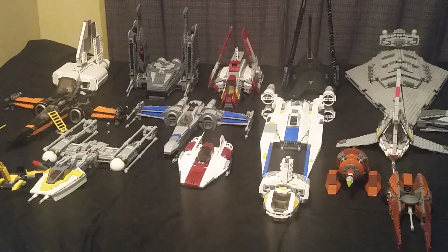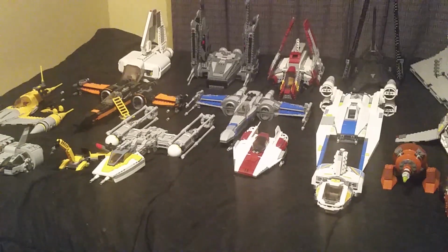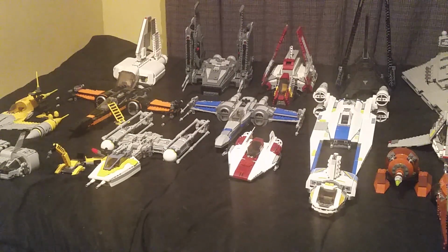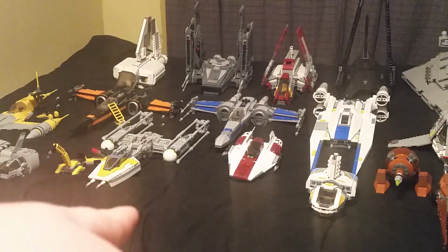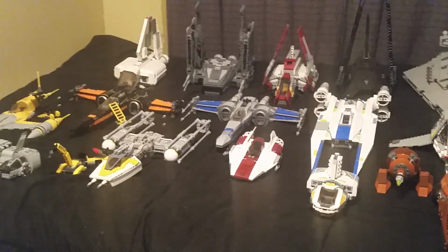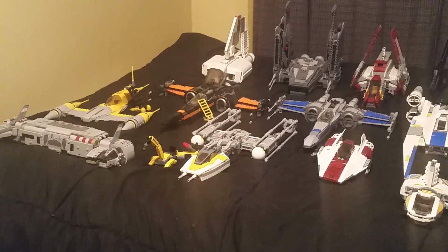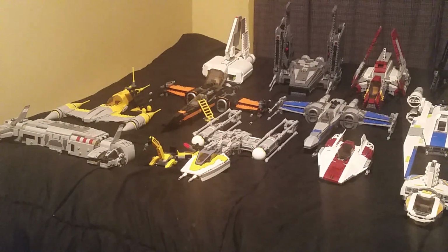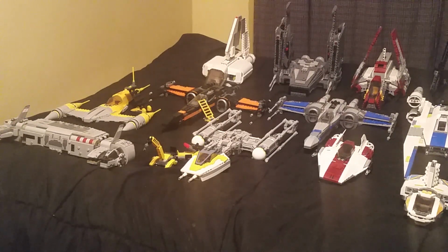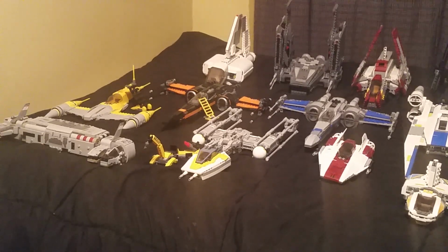We have the Resistance X-Wing. That's all I call it. I think originally it was called Poe's Blue, First X-Wing or something like that, but I just call it the Resistance X-Wing. We have the Rogue One Y-Wing. Next to it is Poe Dameron's actual X-Wing. And then we have the Resistance Troop Transport and the Naboo Starfighter. Again, they have some little machinery right next to it. That's just the stuff that came in this set.